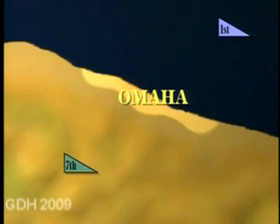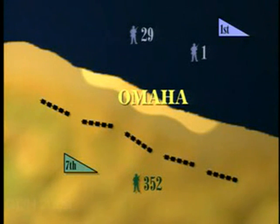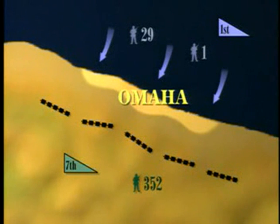On Omaha, the situation was critical. Only a small proportion of the assault force had been able to get ashore. No more than a few unfortunate battalions of the 1st and 29th Infantry Divisions. On high ground, overlooking the beach, elements of the 352nd held a number of surviving forward defences. These commanded both the beach and the seaward approaches. None of the exits from the beach had been taken, and American penetration amounted to no more than a few precarious salients.